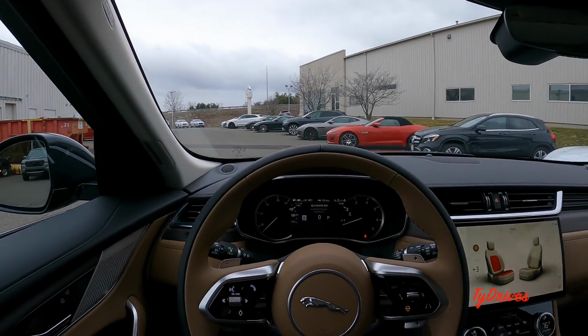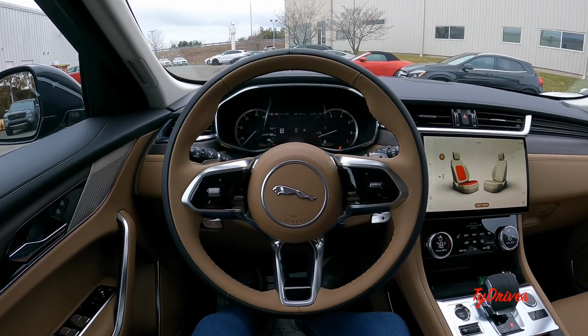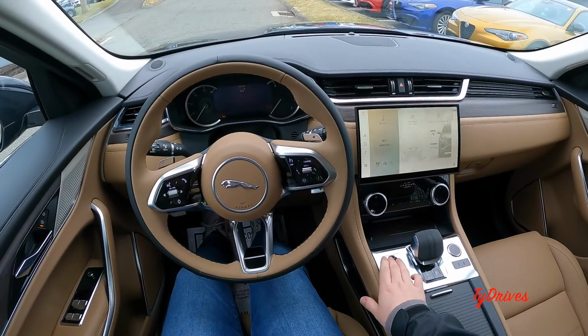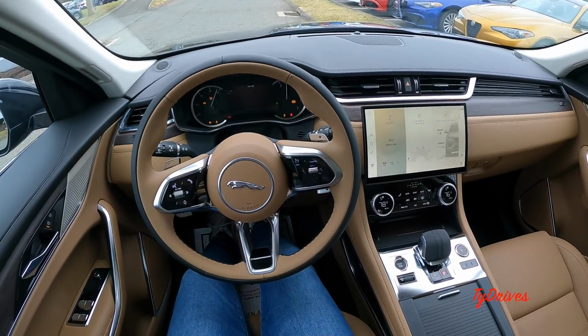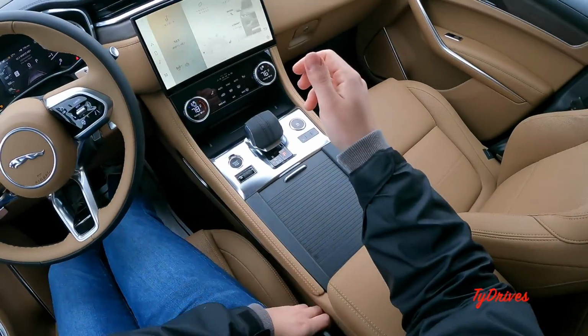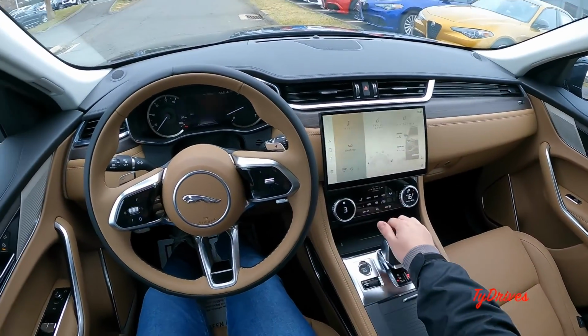But that pretty much does it for the features section of this review. Let's get it out on the road and see how it drives. Alrighty, let's see what it's like to drive the Jaguar F-Pace.